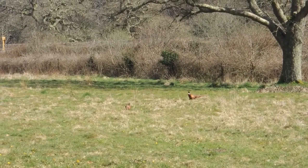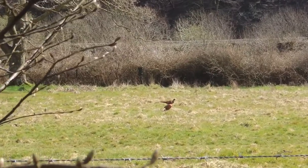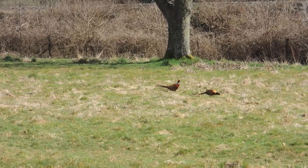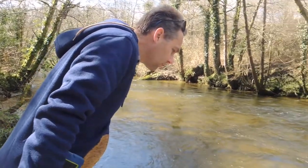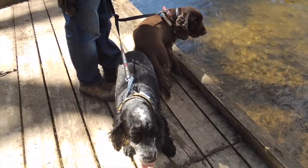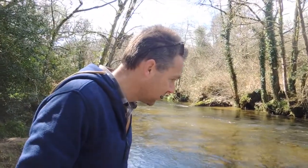Just underneath the tree is a pheasant. Look at him. Oh, he's strutting his stuff, isn't he? So he's intently looking in the river for some fish, because we think what we're stood on might be a fishing platform, but we're not sure. Can't see none. Nor can I. I don't know what type of fish would be in there. Wet fish, I reckon. Did you really just say wet fish?